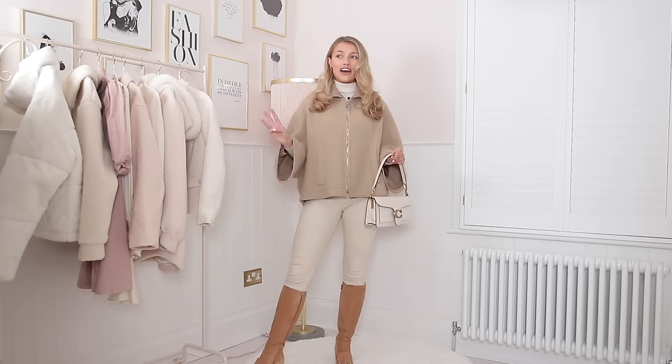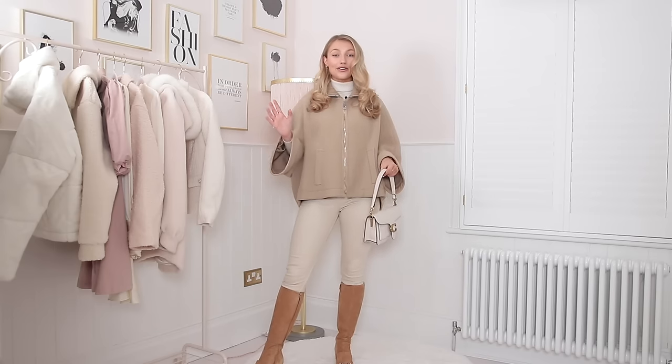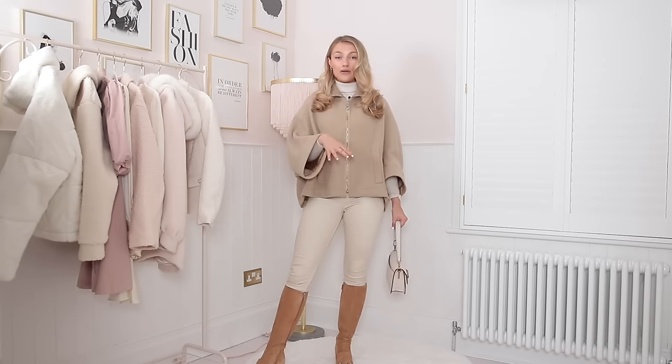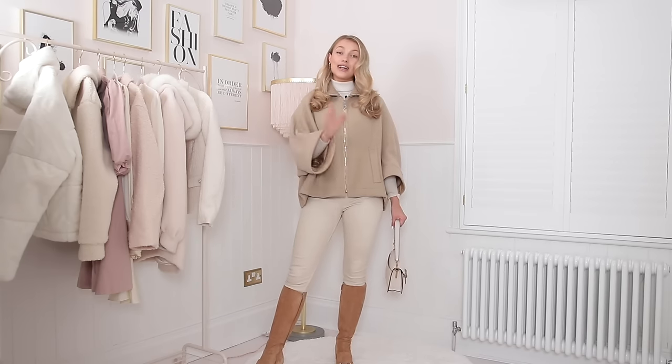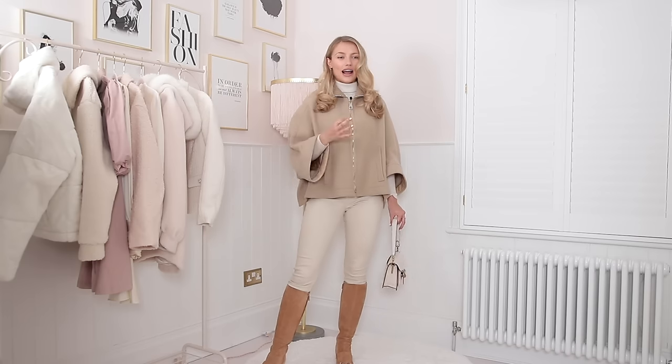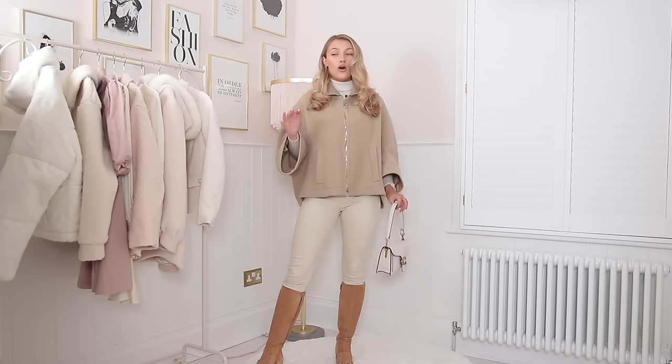As you guys know, this is the third cape slash poncho in this video so far. The whole thing that I was telling you about earlier with Gossip Girl, I think that's when I started really loving capes and ponchos, when I started watching Gossip Girl when I was 12 and realized they're really not that common or that mainstream.